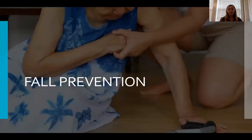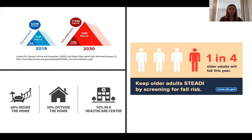Now we're going to go into fall prevention. And this is probably the number one concern for seniors in the home. So right here is why you see why fall prevention is so important to talk about. In 2018, there were 36 million falls for older adults and 8 million injuries. And this number is only expected to rise. By 2030, there's expected 52 million falls and 12 million injuries. Then over here, it says 1 in 4 older adults will fall this year. And so that's a very high percentage.